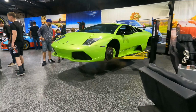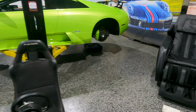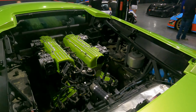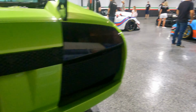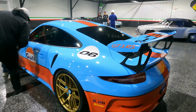So we got the Lamborghini Mercy right here in the shop. Wheels off, big old brakes. I believe they're doing something right here in the engine. As you can see, a lot of it's taken apart. But man, isn't that a sight to see in the showroom? Crazy. And then check out this GT2 RS. Those colors though. Oh man.